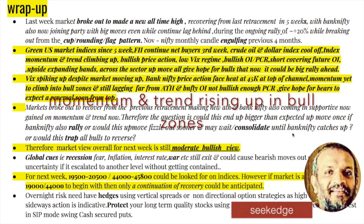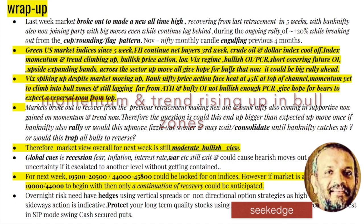Which is still low volatility. Bullish open interest and put call ratios. Short covering in futures open interest. Expanding bands on the upside across the sector. All this gives hope for the bulls that a bigger rally can continue. That's the hope it gives for the bulls.